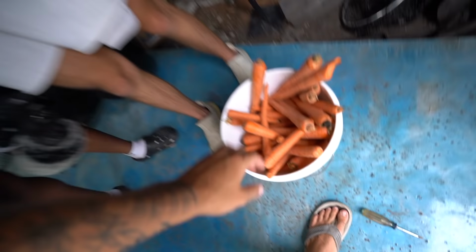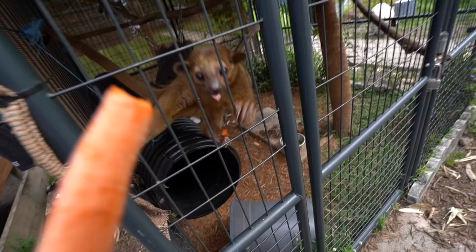Got some carrots we could feed to the animals? For sure, why not? All right, now these rats are about to go to use. Yeah, he just ate one a lot yesterday. So look at that thing. I don't really want it, but. Oh, he wants it. Hey, buddy.